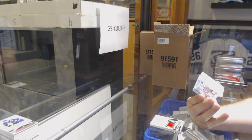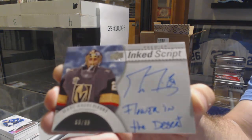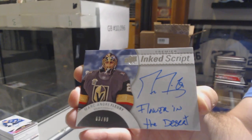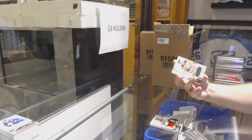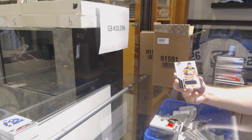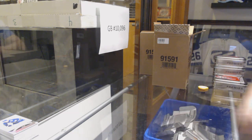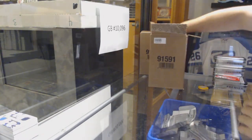For the Vegas Golden Knights, Marc-Andre Fleury. Flower in the desert. That is awesome. For the Oilers, Connor McDavid. I thought it was a Cooper Marody. Connor McDavid jersey. Maxime Comtois for the Anaheim Ducks, and a dual of Wheeler and Scheifele for the Jets. That is a collector's piece. Yeah, that is a beautiful card. Absolutely it is.